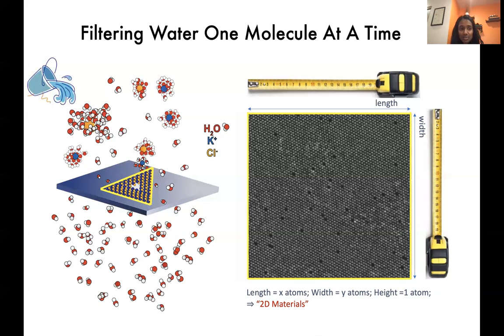Now, this is what I've shown in the slide, the image on the right, in a black and white image, where the bright spots are single atoms and the dark spots are atoms that have been successfully kicked out using my fancy lab tools like the ion and the electron beam. Now, to create these next generation solutions, we need to understand the fundamental ionic transport and water molecular transport at an atomic scale. Now, this is what my research at Penn is focused on.